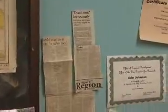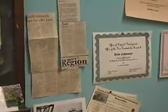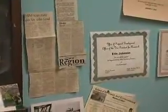And on top of those, I have newspaper articles that have been published about my research. Newspaper is another way that scientists relay their information to the public instead of through journal articles.